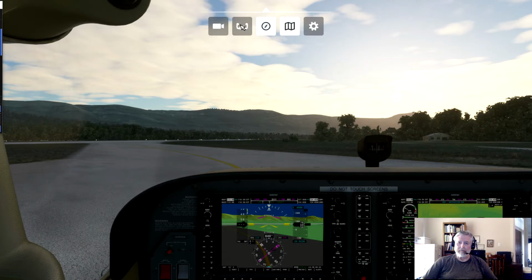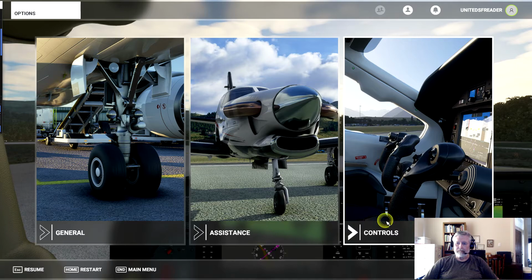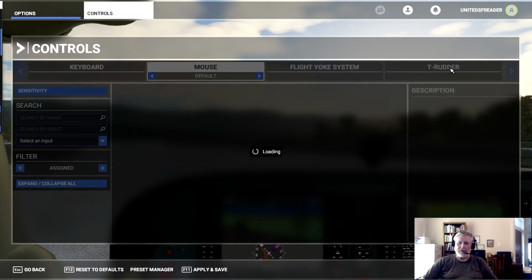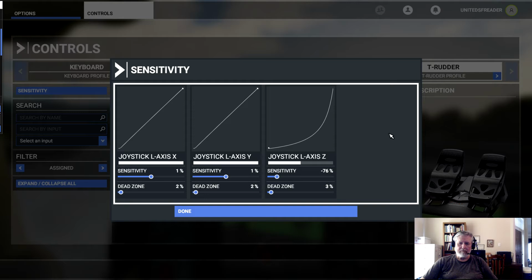So let's go up here to controls, and that won't help us. We'll have to, let's see, I think maybe this is what we needed to do. There we go. Controls. I'm not sure why this has changed, if it has, but let's take a look and see what's going on with our rudder pedals. Okay. Let's pull those back just a little bit. There we go. We'll try and see if that doesn't, maybe the dead zone a little bit more. Let's see if that fixes it.